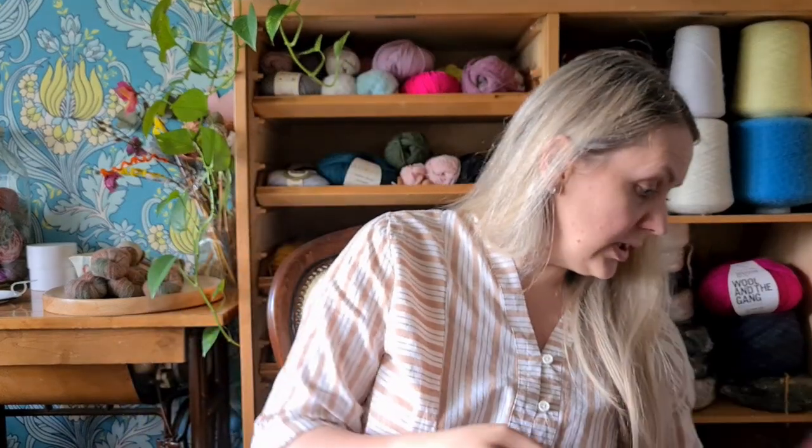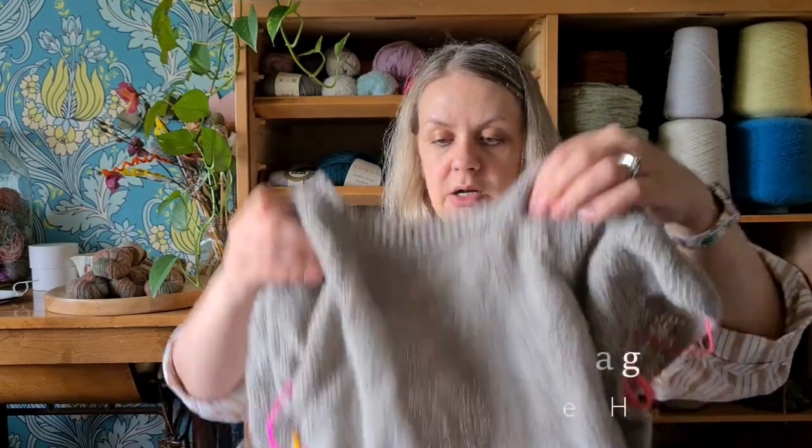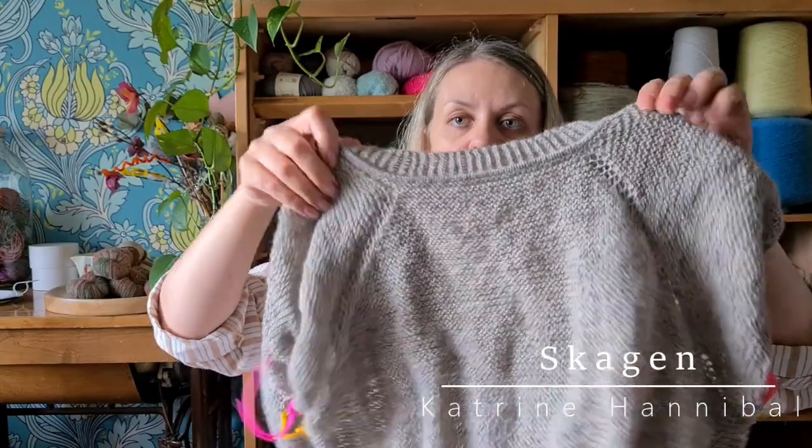But I would really like it a bit longer. So, that's my only almost finished object. Then I'm still working on my Skagen from the newest Line magazine. It's here. I'm just very slowly working.